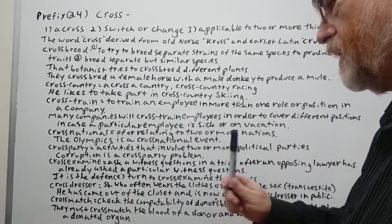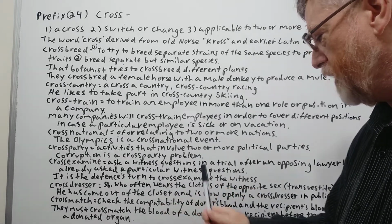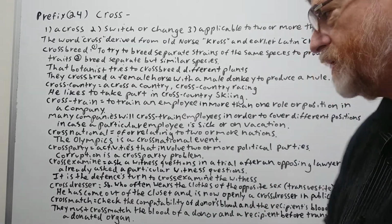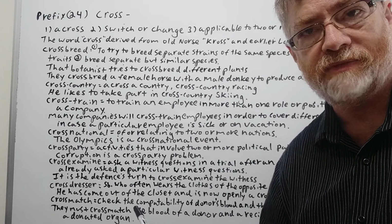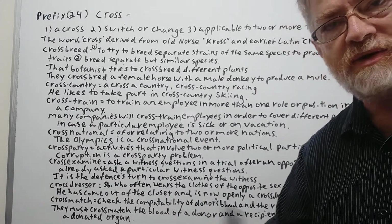Okay. All right, so cross-dresser. Somebody who often wears the clothes of the opposite sex, or, we might even more often say transvestite. So he has come out of the closet and is now openly a cross-dresser in public. So maybe he only did it at home before, he only did it in private, now he's doing it in public.